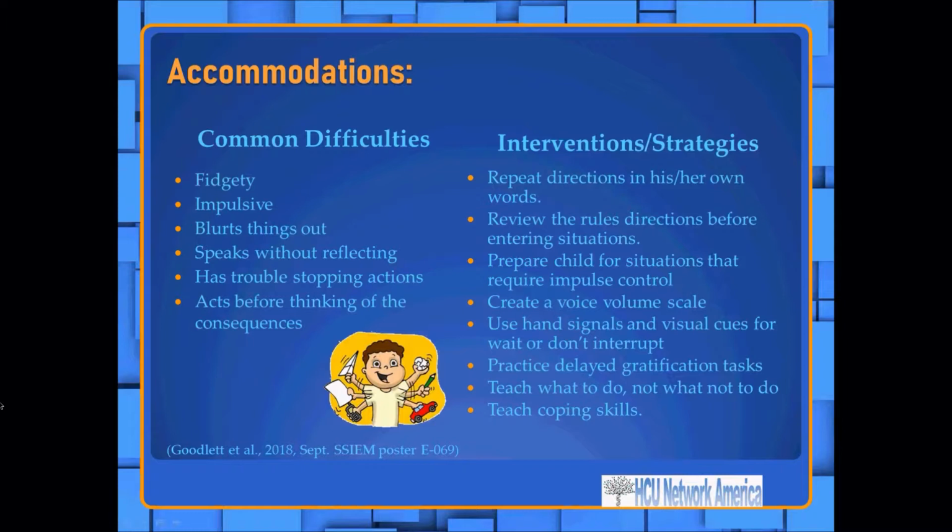Prepare a child for situations that require impulse control, like going into a museum and you can't touch everything, as tempting as it is. Create a voice volume scale, such as your inside voice, your outside voice, and so forth. Use hand signals or visual cues for wait or don't interrupt. I think every parent is very familiar with those. And practice delayed gratification tasks. Teach what to do and not what to do, and teach coping skills.